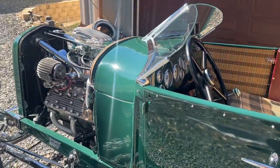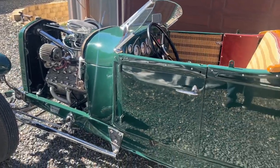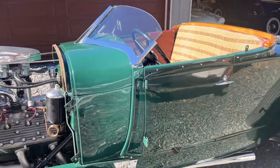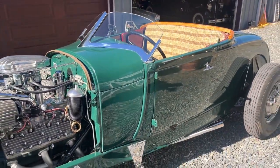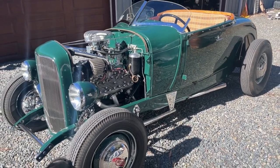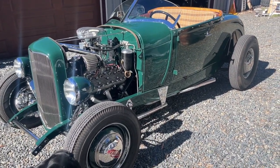And a couple of his buddies called him one day and said, hey, I have found a cowl and some doors at the local Long Beach swap meet. The dude wants $600 for it. I think it's a good buy. You should grab it. And unfortunately, Todd didn't have the cash to make it happen.